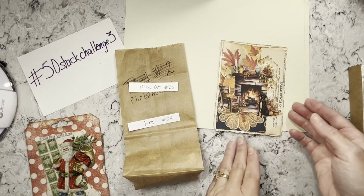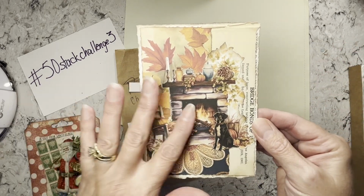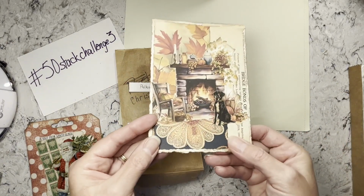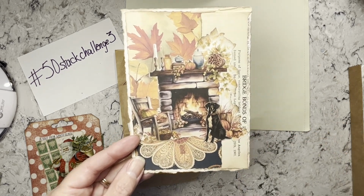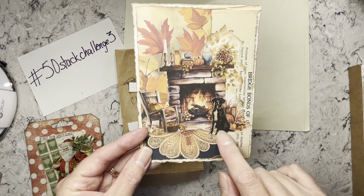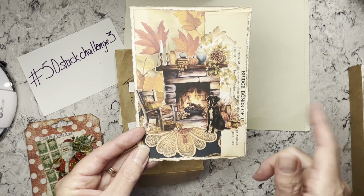And then 24 was fire, and so I have this autumn one. This one's not Christmas at all, just the autumn pumpkins and leaves and things like that. And then the fire in the fireplace. That's a journaling card that's going to go in the journal that I'm working on right now. Excuse me, I've gotten quite a few questions about this dog. This dog is in the Autumn 1910 digital download. So people were looking for it, and that's where that is.